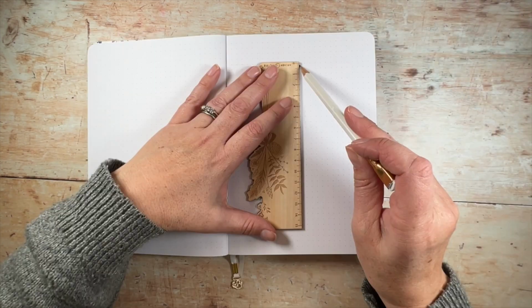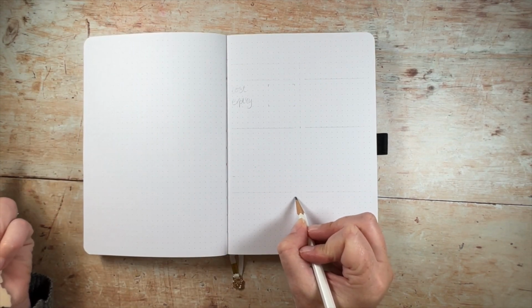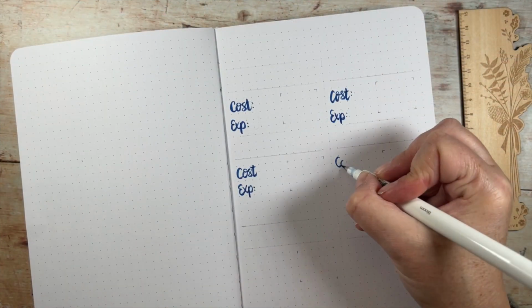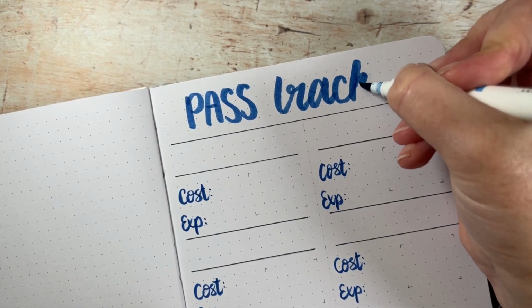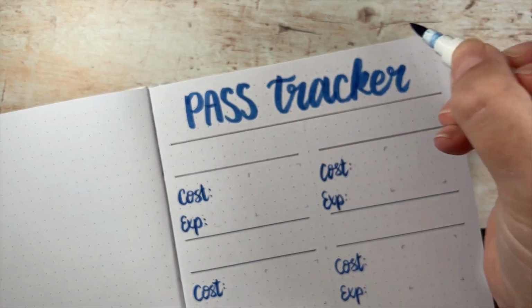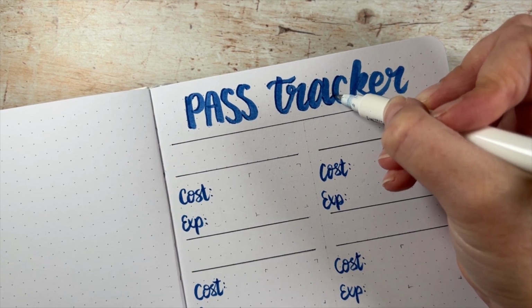First I'm making sure I've left space for the title and then I'm dividing my page in half. In pencil I'm planning my layout and where I'm going to use my acrylic stamp. I'm then adding space for the cost of the pass and the expiry date. I'm using a calligraph to add a title. This is the broader end, and then I'm going to use the smaller nib to add some drop shadows, to make the title stand out a bit more.